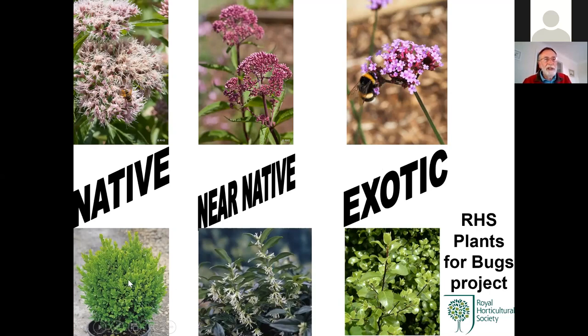Here, if the native is box, the near native is Christmas box from Asia, same family. And the exotic is Pittosporum from New Zealand. All small evergreen shrubs. So you get the idea. The plants are matched, so they're kind of similar in size and nature, but they're very different kinds of plants in terms of whether they're native or related to natives.